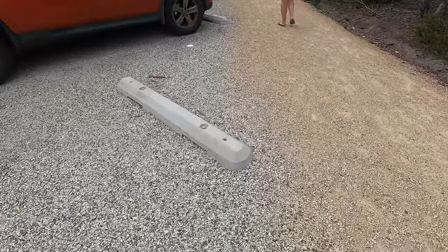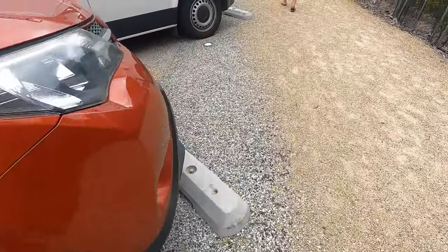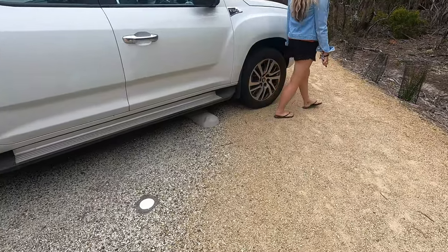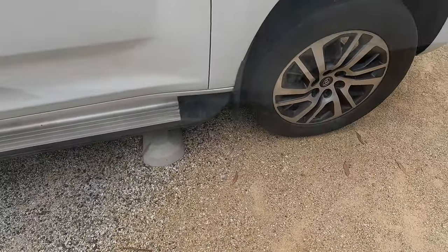These are called bump stops to stop you from parking on the footpath. They do a good job. Just have a shot at a tag.